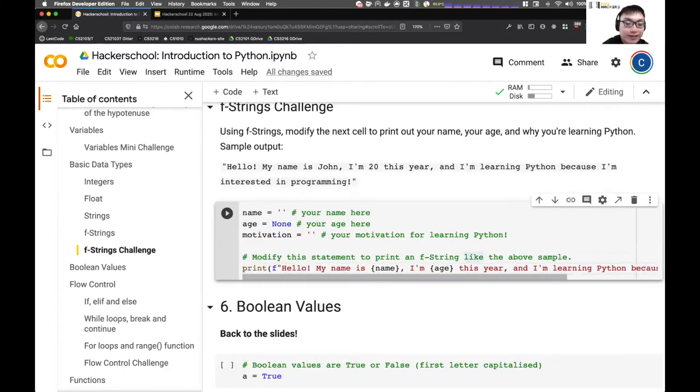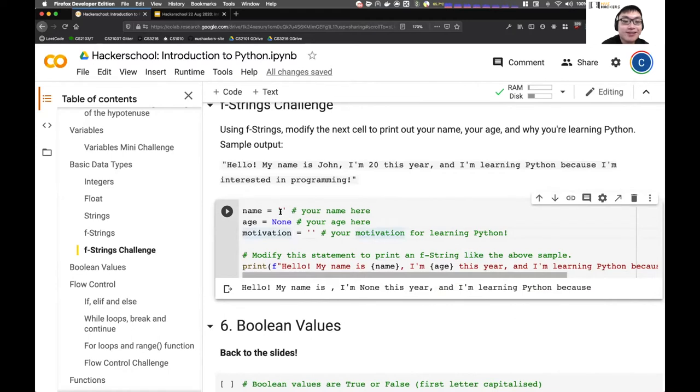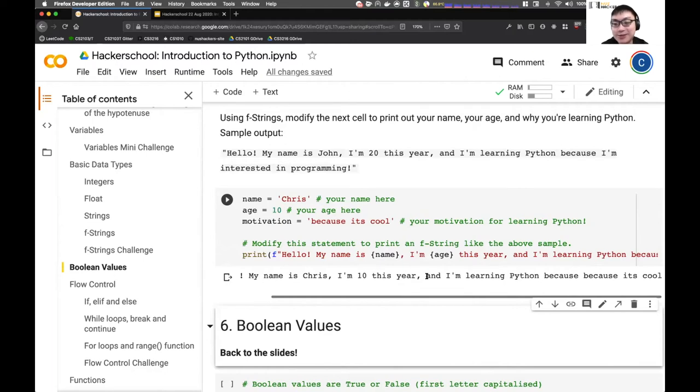If you were to run it now, you realize that it doesn't work, because we actually haven't filled in the variables here. So you need to fill out your name. My name is Chris, and my age is, I am 10. What was my motivation for learning Python? Because it's cool. If I run it now, you see, hi, my name is Chris, I'm 10 this year, I'm learning Python because it's cool.